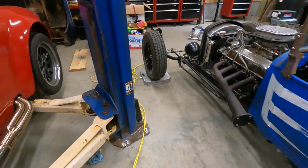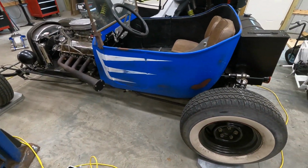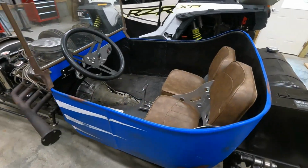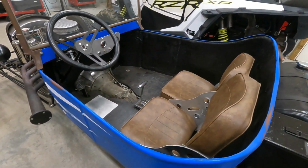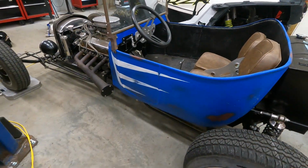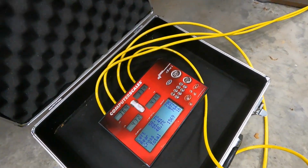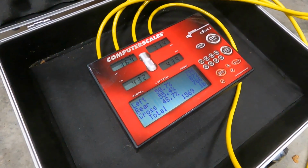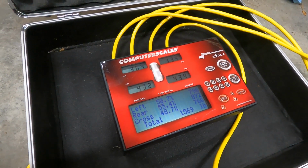I mean, the engine is set pretty far back in here, so I guess I really shouldn't be that surprised. And there is not much of an interior, and by not much, I mean no interior. So that's where the lightweight comes from too. But yeah, kind of surprising that it's that far to the rear.